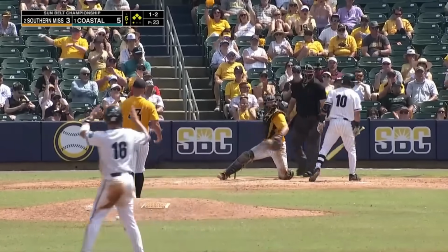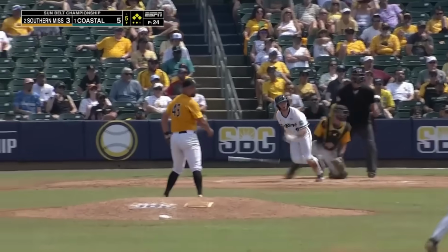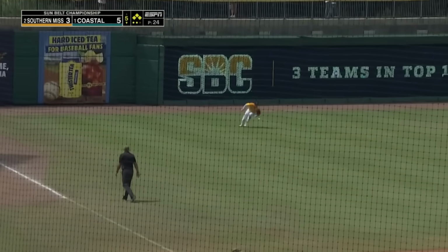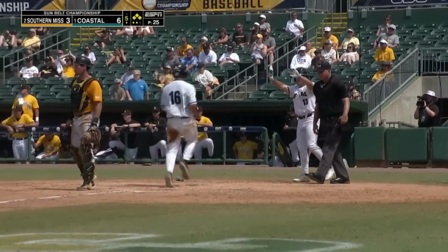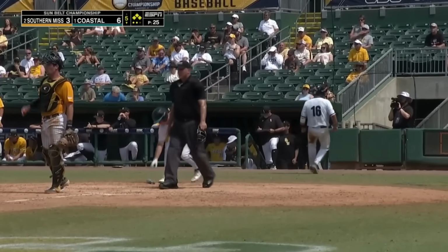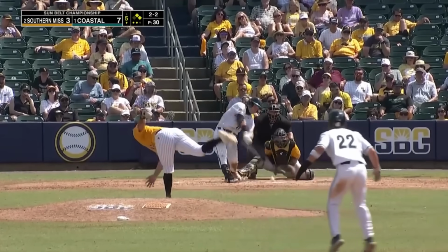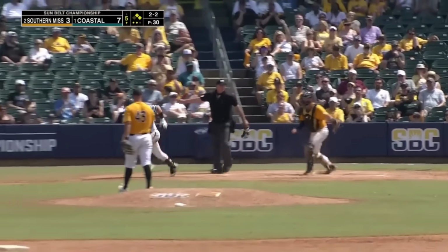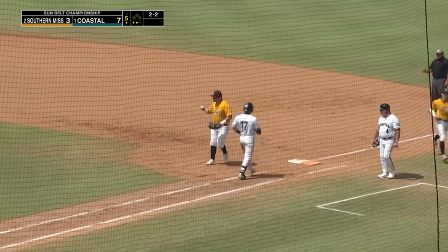Called strike 3. Hitting the left field, base hit, 1 run in. Here comes the throw to the plate, cut off, 2-run score, 7-3, Coastal lead. 2-2 pitch, got him swinging, and the inning finally comes to a close, but a 5-run 5th inning for Coastal.